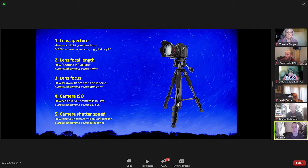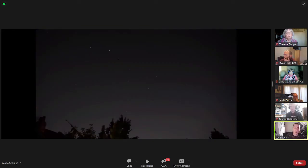So those are the 5 key settings. Well done. If you are still with me, that's the complex bit done. And remember, I've written that PDF guide that you'll be able to download at the end. That will help you with all of that. So let's imagine you have taken my advice and you've learned how to change those settings during the daytime. So there's no pressure. You're pretty clued up. You can do all of that. That's all good. Next, you just need to wait for some clear skies.